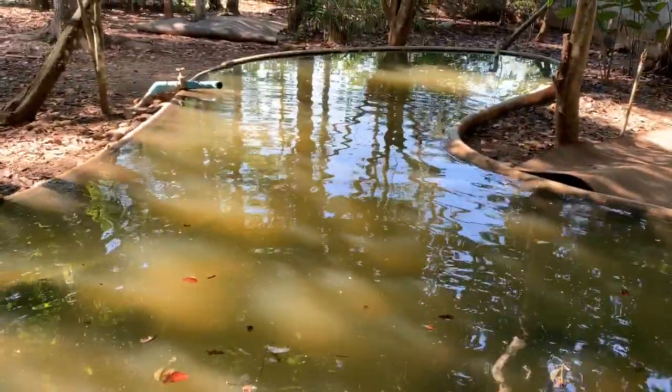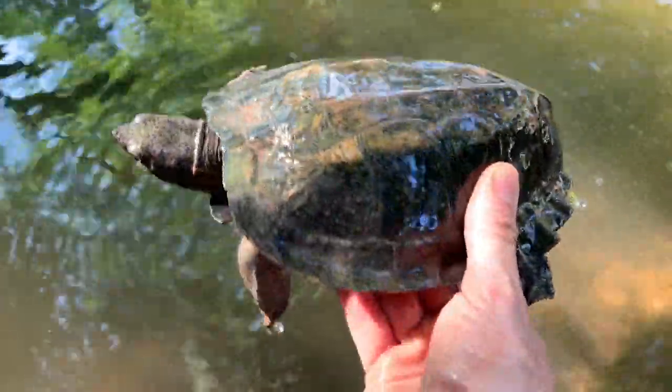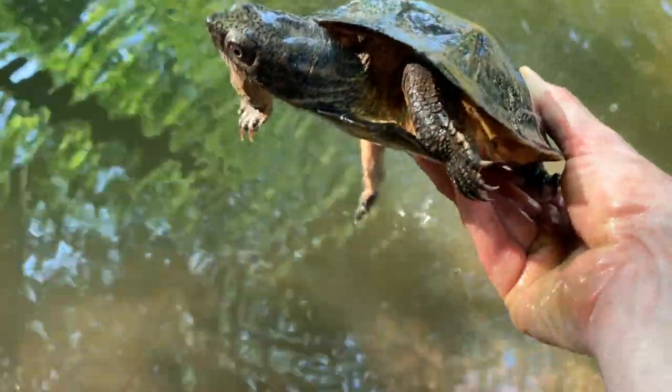And then right next to where I let that guy go is this nice yellow-headed temple turtle. And this big pond he made. It's a lot of these guys. It's really cool. So pretty.